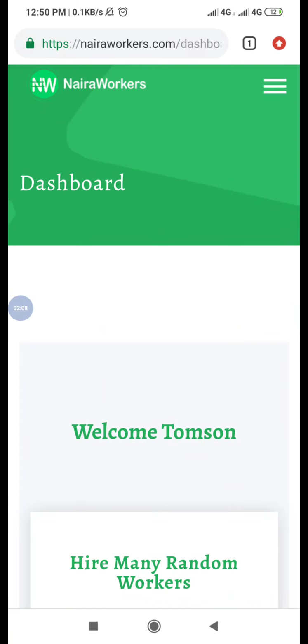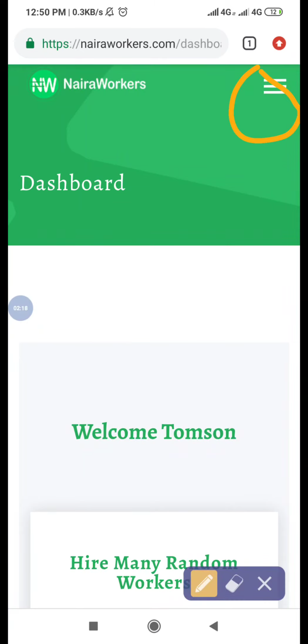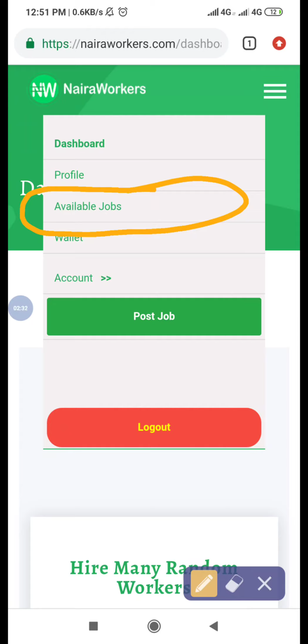After registering on the platform, you will have a dashboard like this. Then what you do next is you come in here and click on this particular button. When you click on this button, it will show you this interface. What you do next when you get here is click on available jobs.